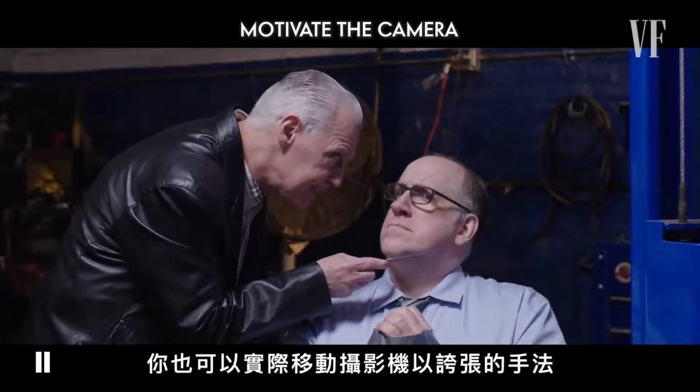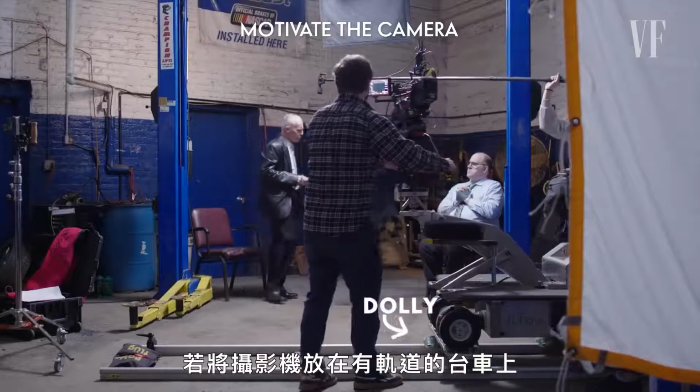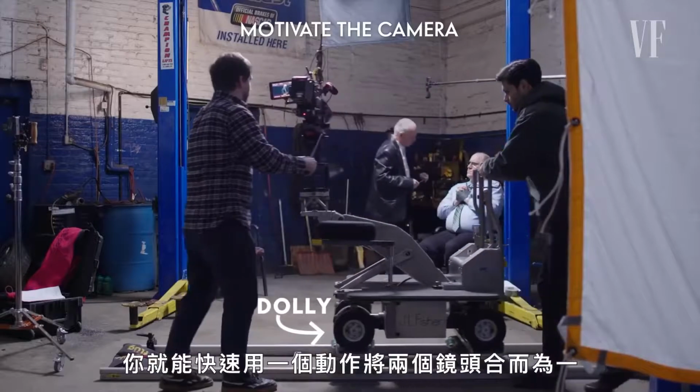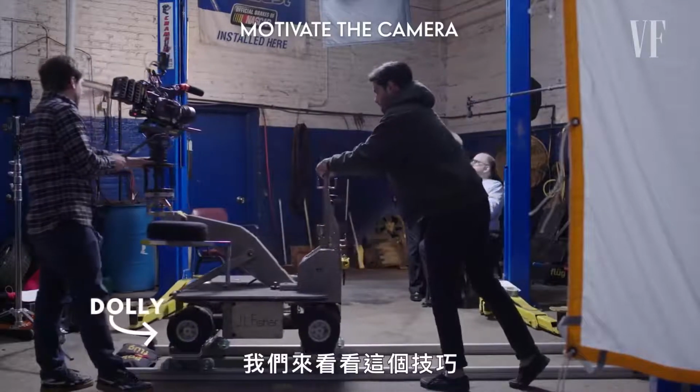In addition to panning, you can also physically move the camera to reveal scenes, characters, or objects in dramatic ways. By putting the camera on a wheeled platform called a dolly, you can connect two shots into one with a single, swift movement. Let's see what that looks like in action.